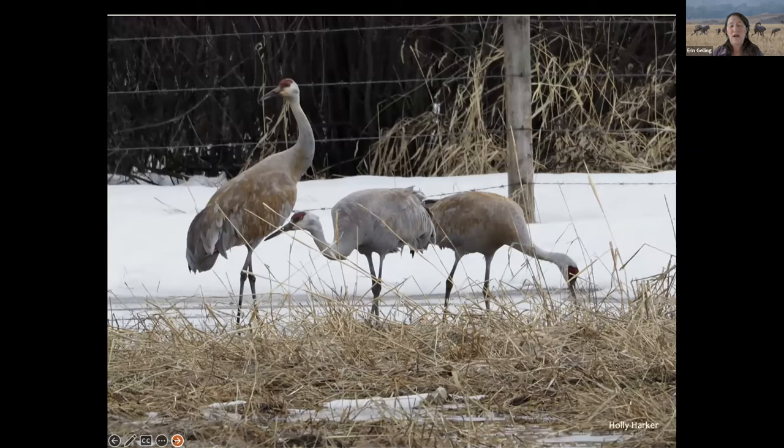And when the cranes arrive, they actually still have their colts from last year, as long as they were successful in raising colts the previous year. Colts are the young birds before they're up to breeding age. The families actually stay together for a full year. So the parents will travel back north with their colts, and then they'll kick their colts out of the area once they are getting ready to nest.